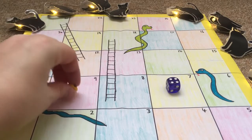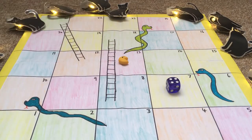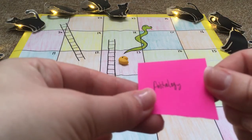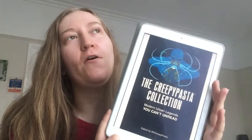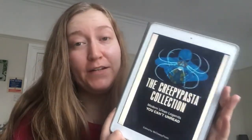1, 2, 3, 4. Pink again. We have anthology. So the next prompt was anthology, which fits well with my goals, and I have decided to pick the CreepyPasta collection, allegedly by Mr. CreepyPasta. This is one of the top 5 books I wanted to read this year in terms of horror, and this has the potential to be either fantastic or really, really bad.